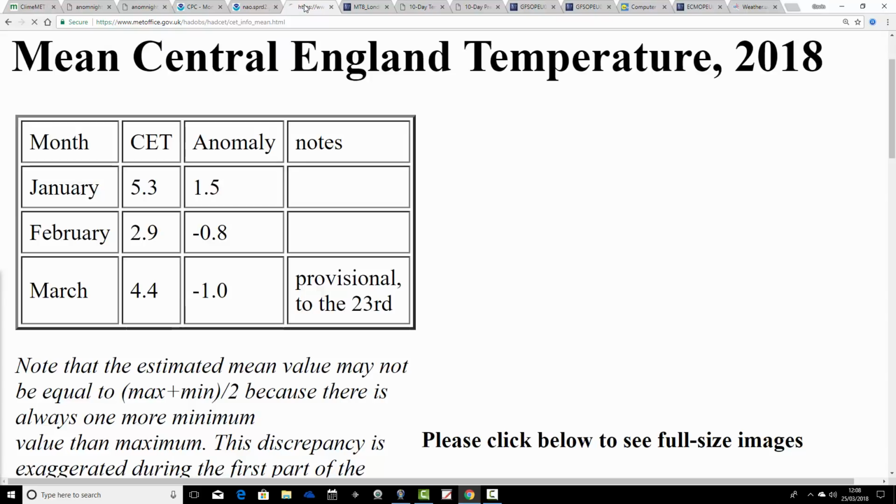This is the Central England temperature from Hadley, and this is where we're standing right now, provisional up to yesterday, the 24th of March. We're coming out at 4.5, which is an anomaly of nearly 1 degree below average. So it's still colder than average. I think this March will come out as a colder than average month in the end, but it's not going to be a huge deviation.